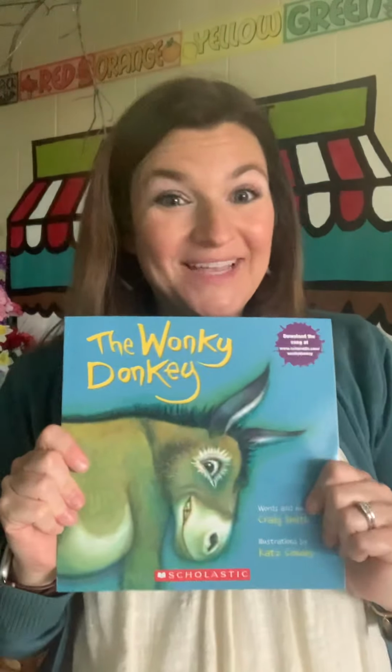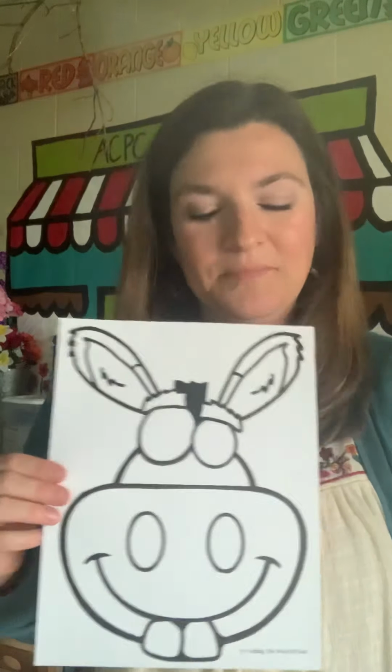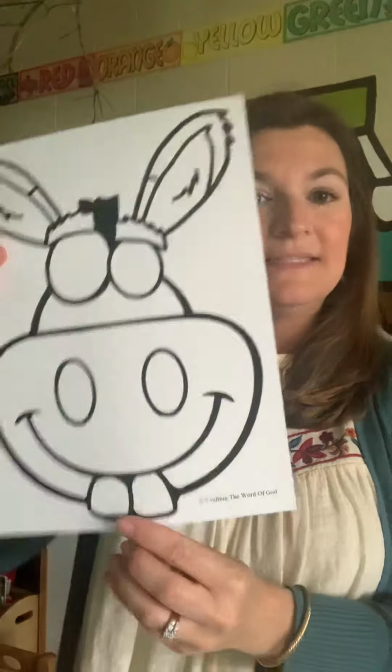You have a book in your bag. You either have the Wonky Donkey or I think it's the Granny Donkey or the Dinky Donkey. They're all in the same series, but they all rhyme, and they're super sweet, cute little books. We wanted to put a puppet with your book today, so your child can color their donkey, their Wonky Donkey, and they can use the popsicle stick and cut it out and then stick it on there, and it's going to make a puppet, and they can relive the story and tell you all about it again after you read it to them.